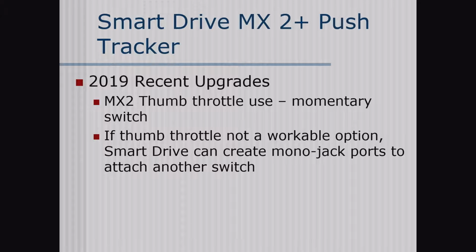Another point about the smart drive is that they have throttle buttons. For the people who like that button technology, where they hit a button to turn it on and off, as opposed to having the wristband, the activity monitor type band on, it's available, and now it's a momentary switch. So just be aware that's out there.